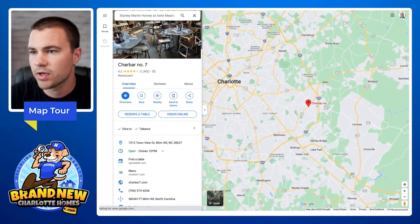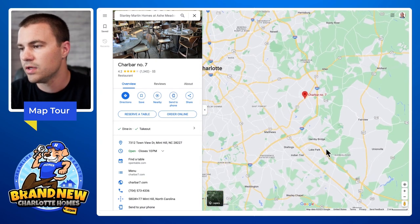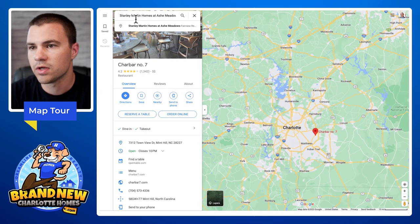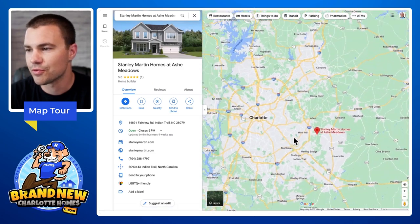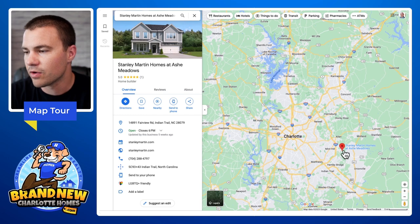But zooming out real quick, you can see everything around. You know, we were over in the Stanley Martin area. So let's click back right here. So Stanley Martin, sorry, I'm bouncing around all over for you. If they don't get you sick. But we're on the east side right here.